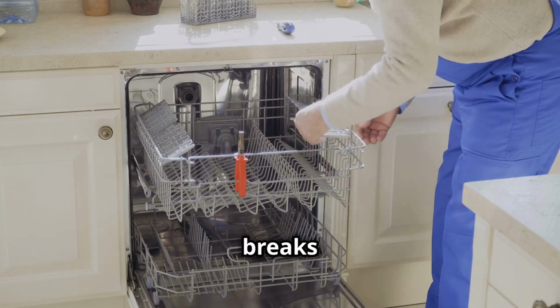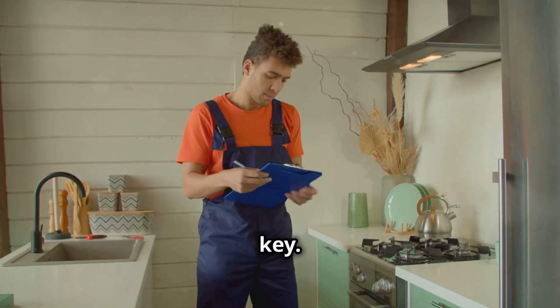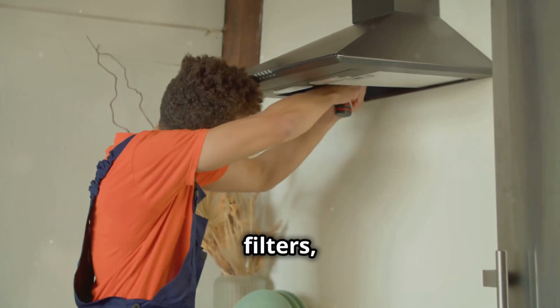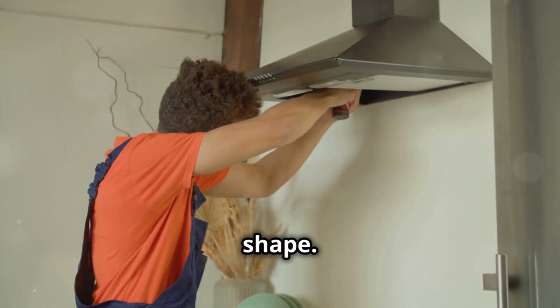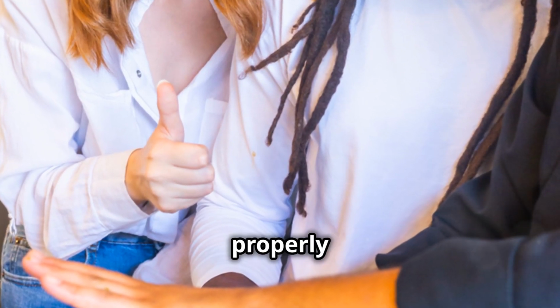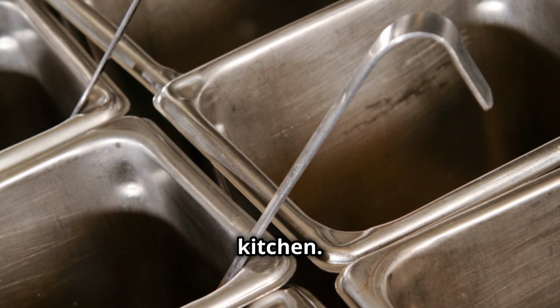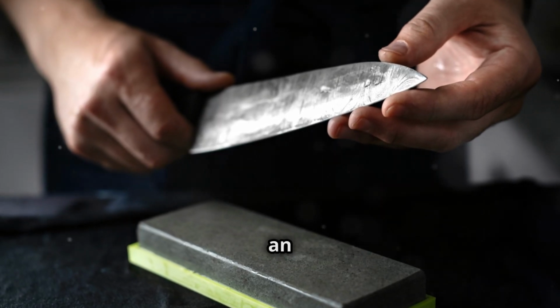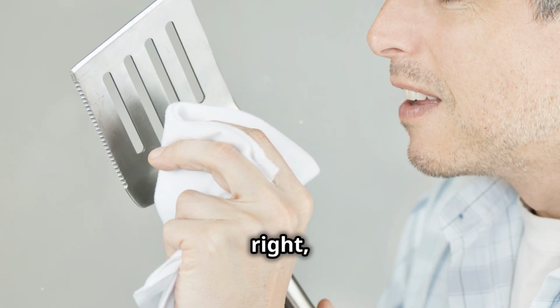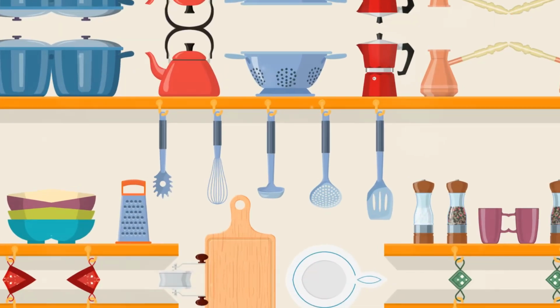Don't wait until something breaks down to fix it. That's just asking for trouble. Preventative maintenance is key. Schedule regular checks, clean those filters, and keep everything in tip-top shape. And for God's sake, train your staff. Make sure they know how to use the equipment properly and how to clean it. A well-maintained kitchen is a safe and efficient kitchen. Remember, your equipment is an investment. Treat it right, and it will pay you back tenfold. Now get cleaning, you muppets.